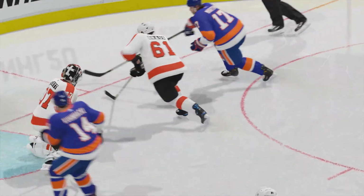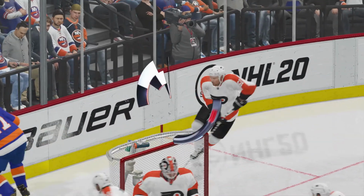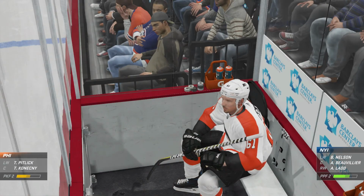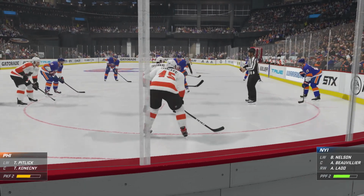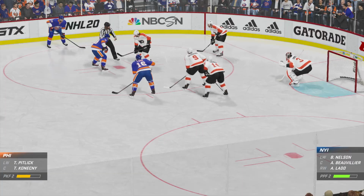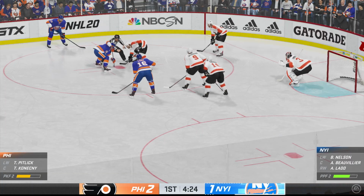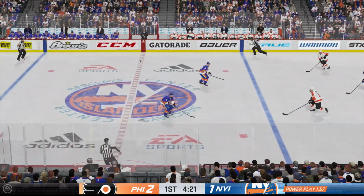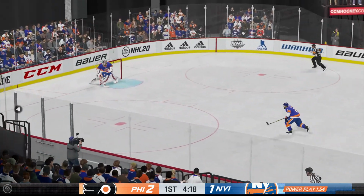Got to move your feet here. You're chasing the play. As soon as you stop your feet, you're going to get called. Back to the face-off circle. They'll send the man advantage unit out again. Well, you're always looking for scoring chances. You're not going to get anything better than this. A power play trailing by one. Chance to even the score up here on the power play.